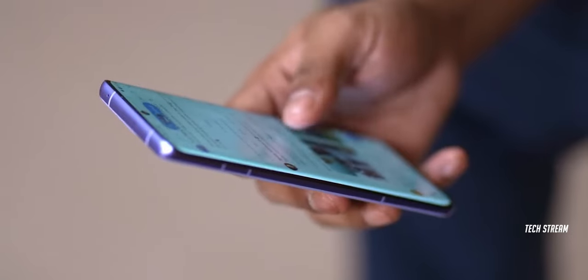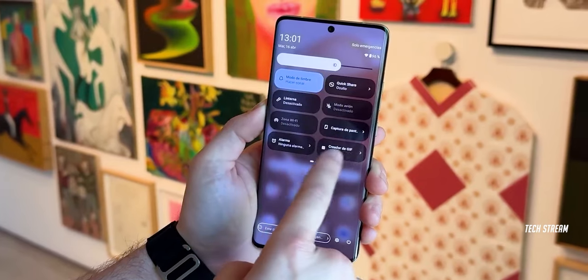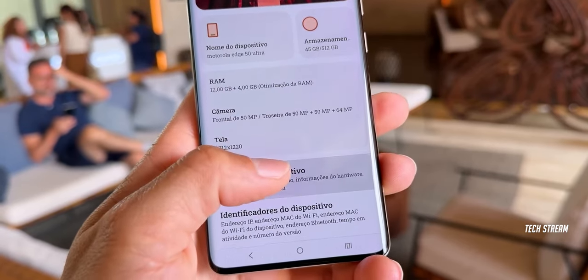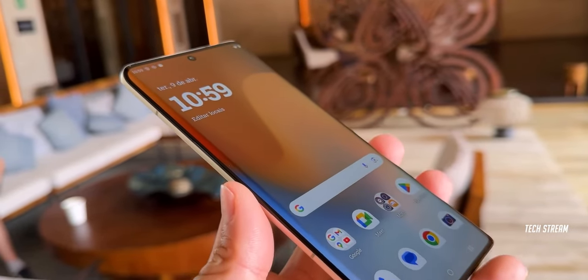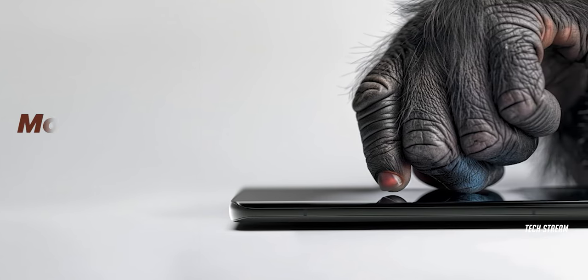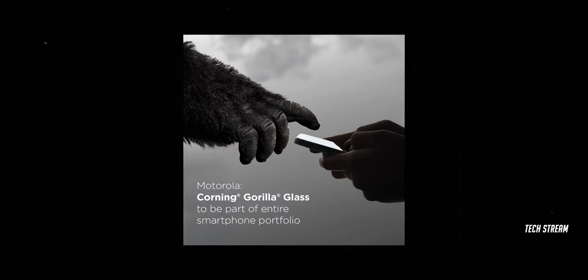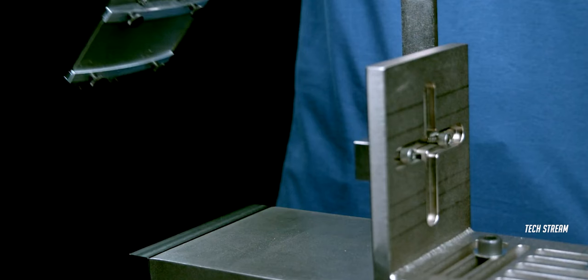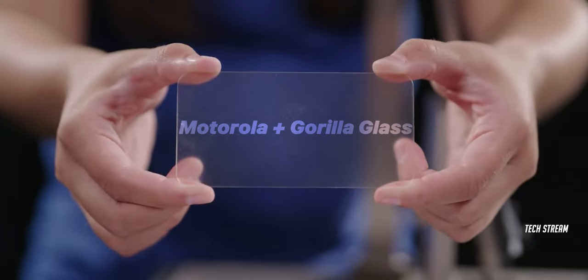Starting from the screen, the H50 Ultra comes with a 6.7 inches 1.5K resolution P-OLED display, a 144Hz refresh rate and a 2500 nits peak brightness with Gorilla Glass Victus. It is great to hear that Motorola is utilizing their collaboration with Corning Gorilla Glass, which they announced at MWC 2024, stating that all upcoming 2024 Motorola phones will have Corning Gorilla Glass protection.